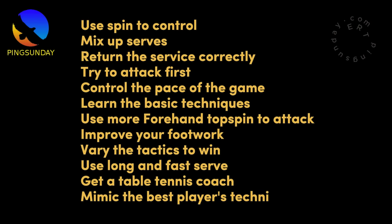Use spin to control mix-up serves. Return the service correctly. Try to attack first. Control the pace of the game. Learn the basic techniques. Use more forehand topspin to attack. Improve your footwork. Vary the tactics to win. Use long and fast serve. Get a table tennis coach. Mimic the best player's technique. I will explain these tips.